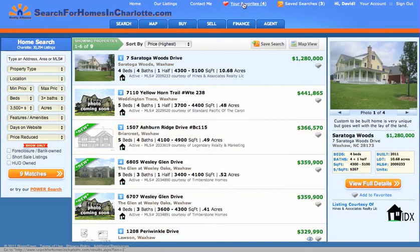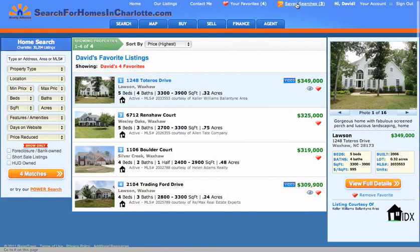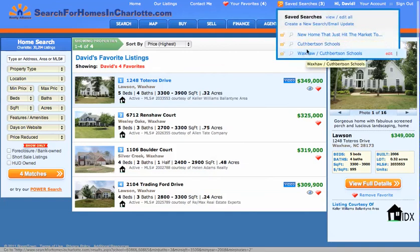As you can see here, you can have multiple searches. So you can save 4 or 5 different searches if you want. When it emails it to you, it'll tell you which search it is that's emailing you.